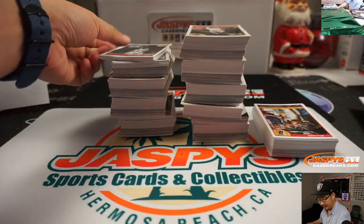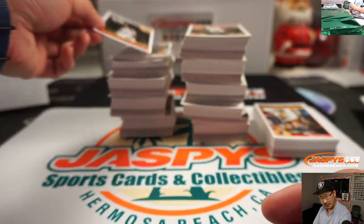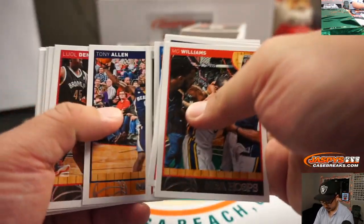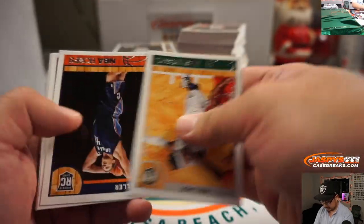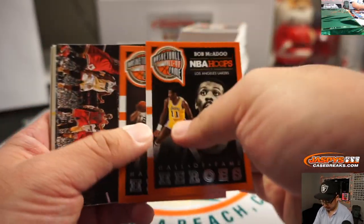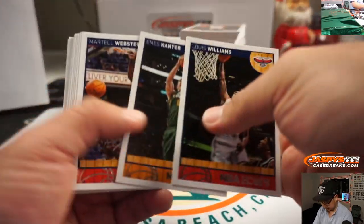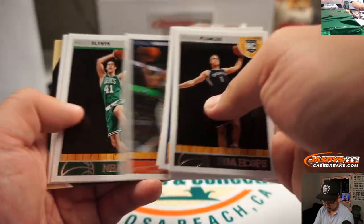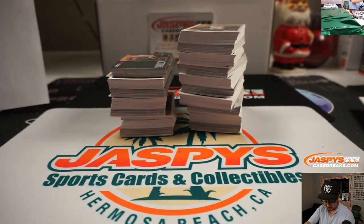That card kind of confused me right here. At a glance, this kind of looks like the Pelicans logo, and then I saw Williams right there. I was like, wait, what? All right, so let's look for some Giannis's here. There's Dante Jones auto from Mark.